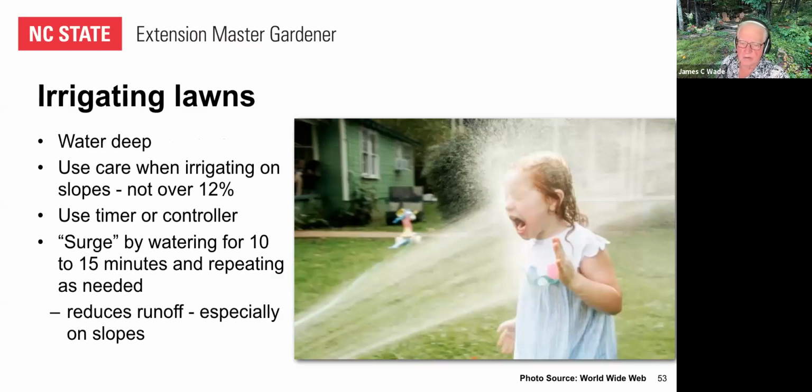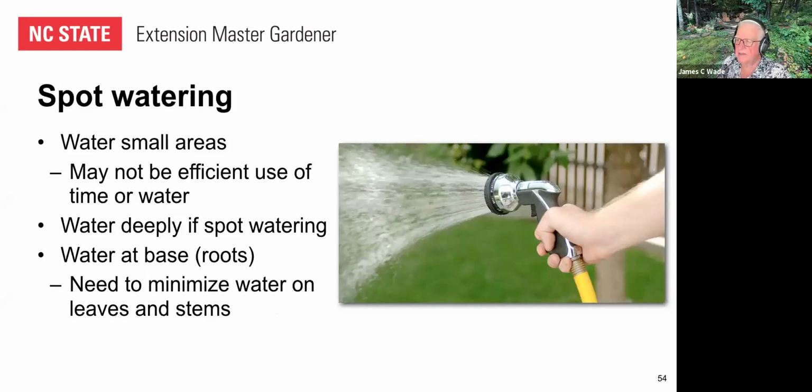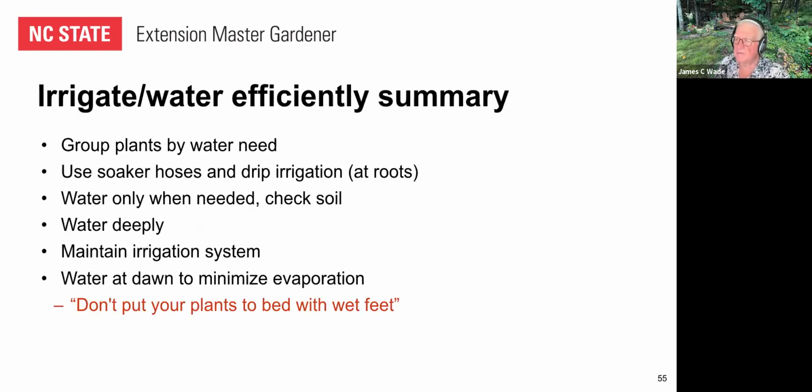If you are going to water lawns, water deep, use care when you're on a slope, use a timer, and surge water for 10 minutes, maybe 15 minutes, and then repeat as needed. You need to reduce the runoff. Don't let it run into the streets, especially where you have slopes involved. Spot watering in small places is not the most effective use of time and water, but it's sometimes very much necessary. But water deep if you're going to spot water, and water at the root of the plant. It doesn't help to water the leaves and stems.